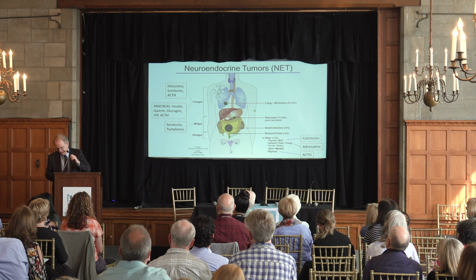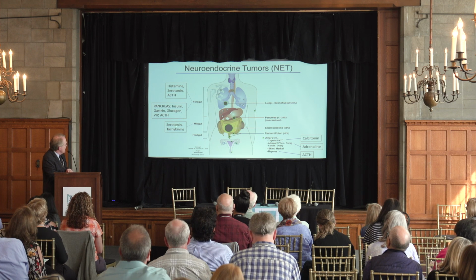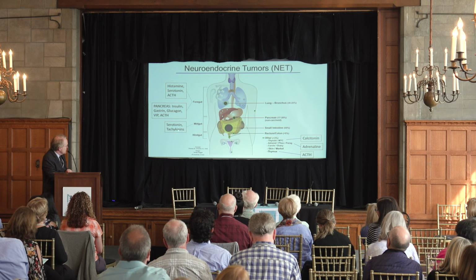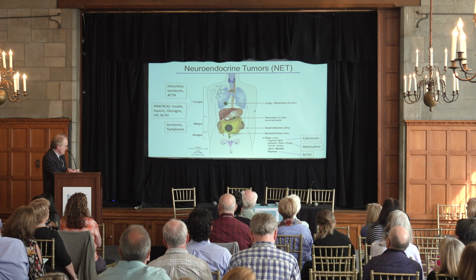And then the midgut produces mainly serotonin. It also produces another set of hormones called tachykinins, which I'll mention again.